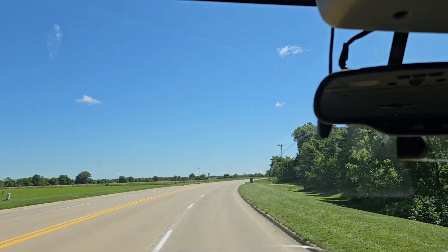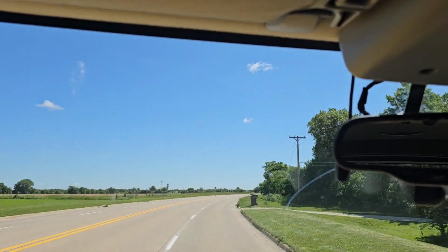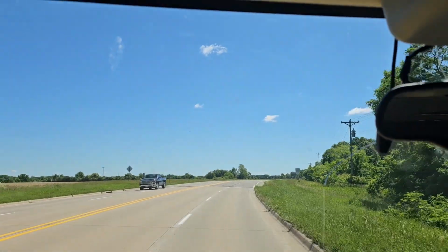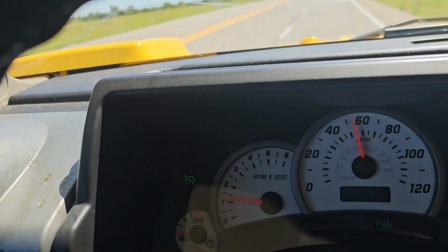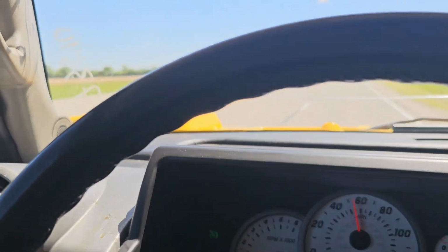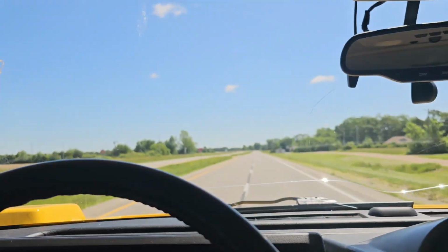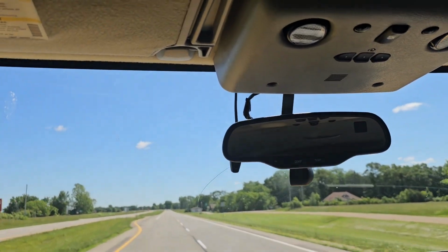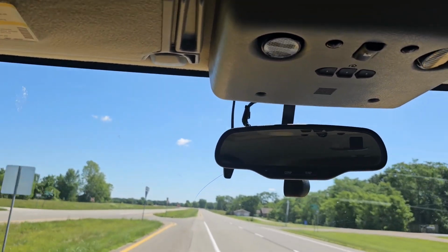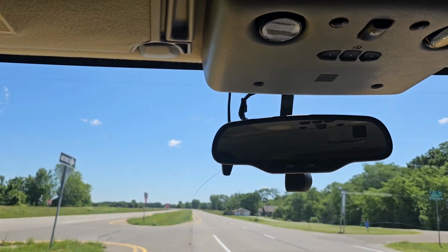Alright, we're going to check our cruise. Let's see, where's my cruise? Oh, okay, it's going to be the old school on the stick. So I've got my cruise activated. I don't know if you can see that. It's over there on the left. My cruise is activated. It's working well. My horn works. And the last thing, my brakes are good and solid. No grinding or vibration. So overall, very good running vehicle.